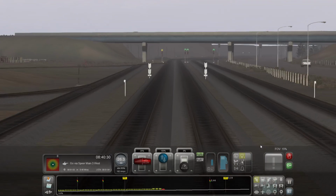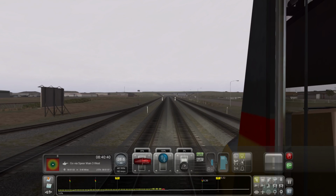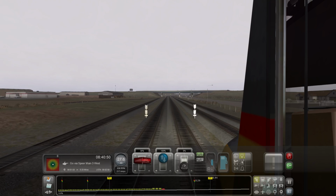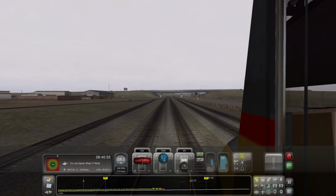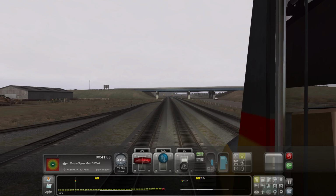Have a cheeky look at the signals ahead. Yep, I think we're good now. We are absolutely golden, so it's just going to be a nice, easy run. Start giving it some extra juice as we hit the climb, but with four locos on this, I think we'll be okay. But if we're going to be on track three the entire way, then I feel a nice easy run. Just got to be cautious of the speed.